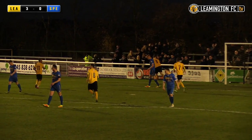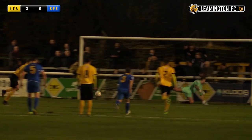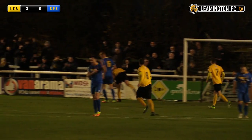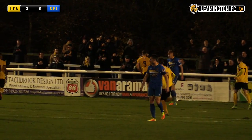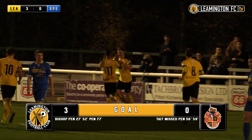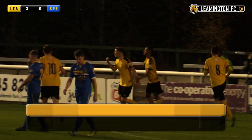It was Junior English who went down for the penalty under the challenge of Joseph Tate. And Colby Bishop stepped up for the second time this afternoon and converted the penalty, giving himself the match ball. What an afternoon he's had. It's Leamington 3, Spennymoor Town 0 as we enter the final 10 minutes of this game.